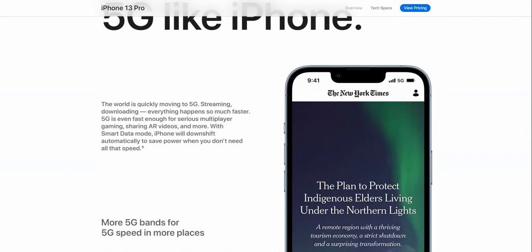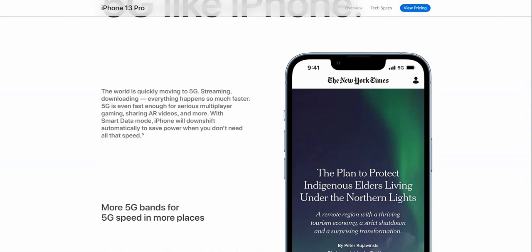Okay? So this is the second generation of iPhones that include 5G on there. The iPhone 12 last year had 5G, so that's nice. And the iPhone 13 is no different.